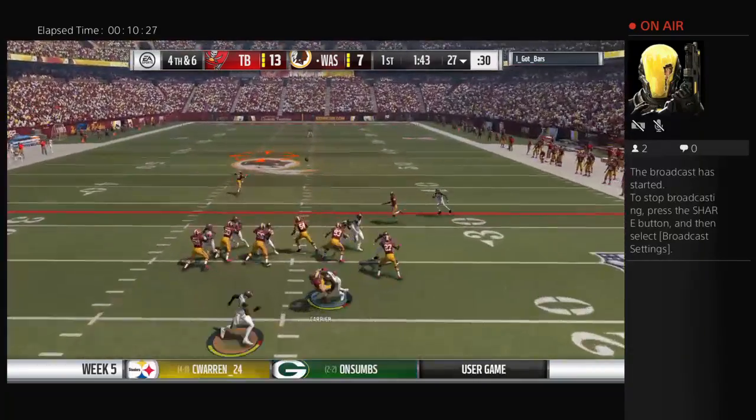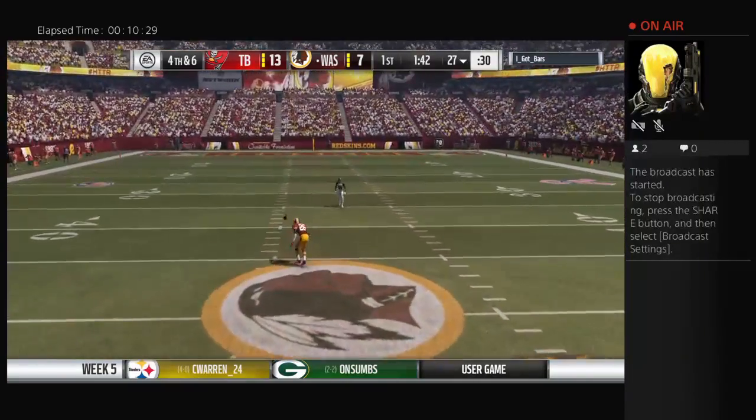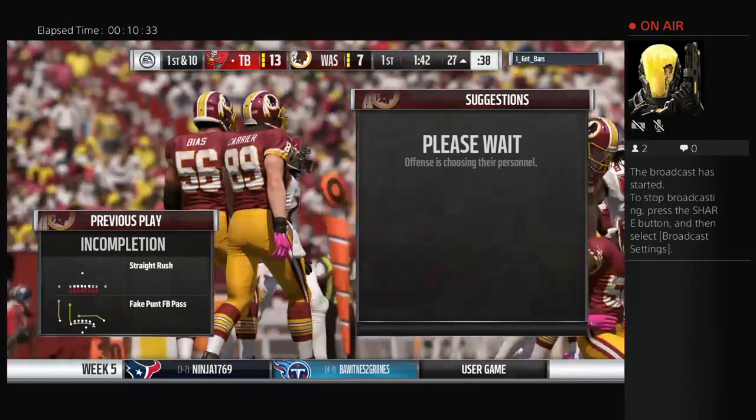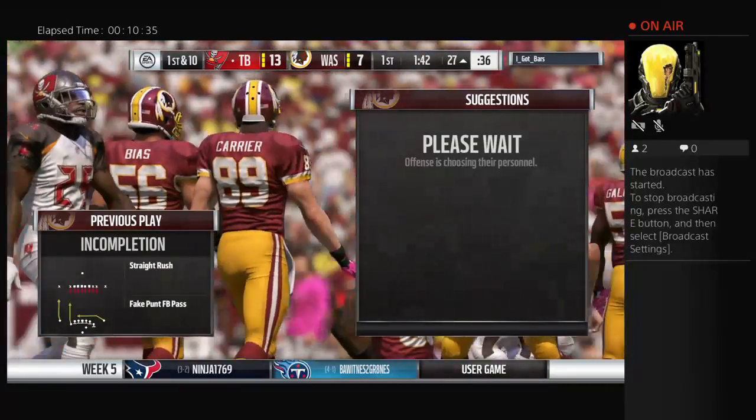And look at this. It's a fake. And this is incomplete. A huge gamble, and it does not pay off. And Tampa Bay trots out there now.